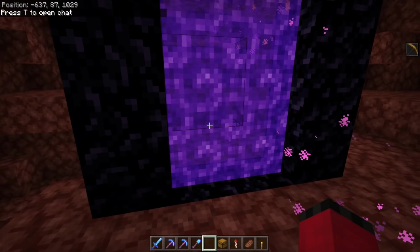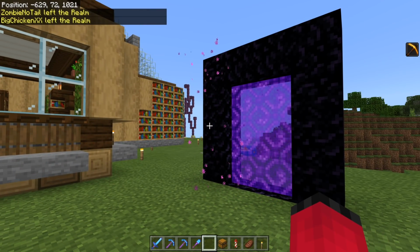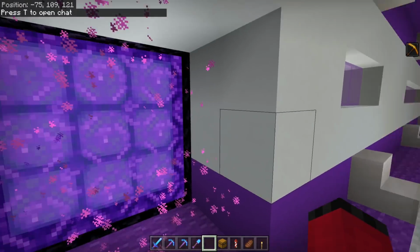Now what I'm going to do is go back through and log out everyone else and see if the issue still occurs when there's no one else on the realm, because I think this is a lag issue. Alright, so FoxyNoTail and Big Chicken have gone, so there's just me and Chuck in. Let's see where I go now. Yeah, I come out in the right place now.